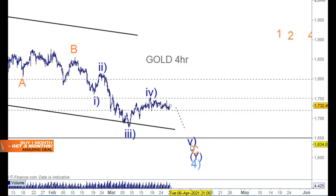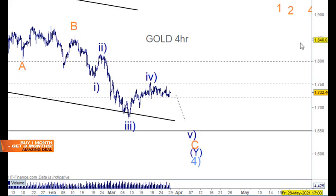So we'd need that 1720 as the retested resistance to help confirm these moves, and these moves are quite valid, especially because of this current structure within here. It doesn't count very nicely as an impulse wave. Yes, it can be pushed into that, but yeah.